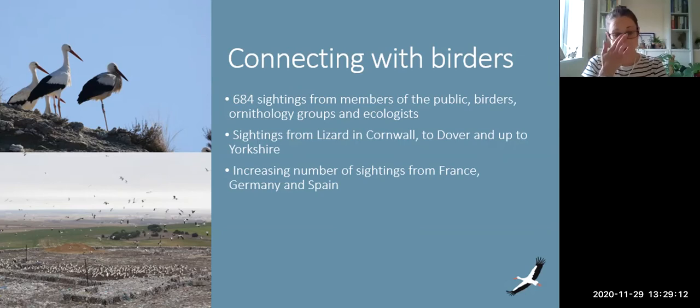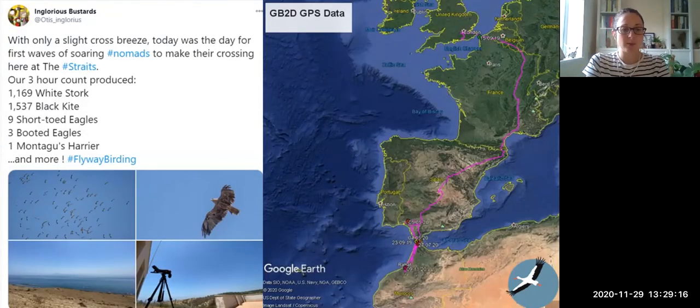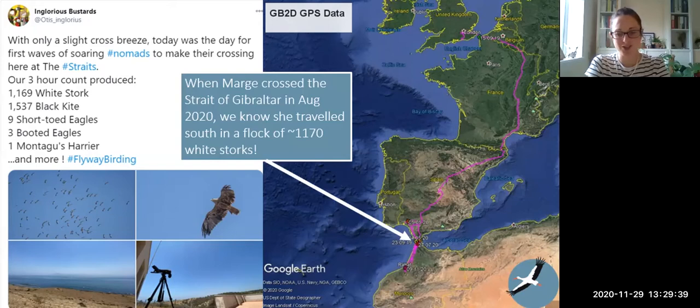And again, we've been dealing with groups across these areas as well, and this group here do lots of studies in the autumn looking at the number of birds crossing the channel. And the moment that Marge returned to Morocco this year after spending the summer in Spain, she crossed on the same day as 1,169 other white storks. She was part of that flock, and that additional data is really important for learning about how these birds are behaving and how they're integrating with wild populations. And to know that at least one of our birds was part of that flock is mind-blowing for me.